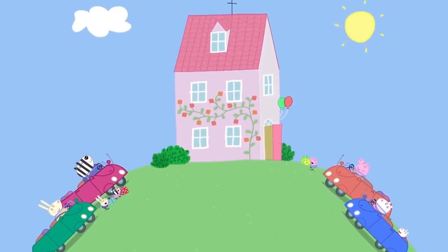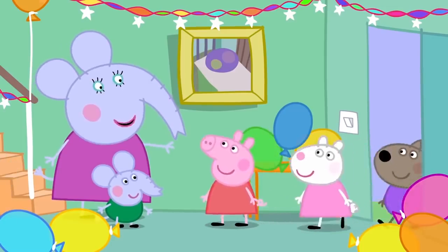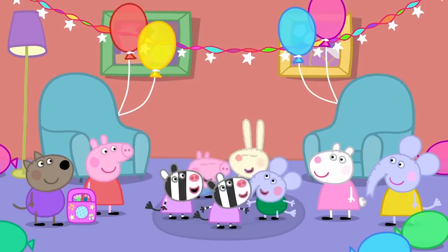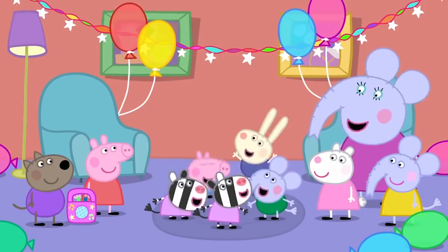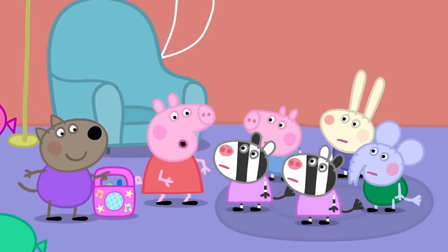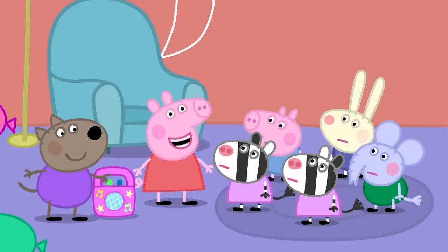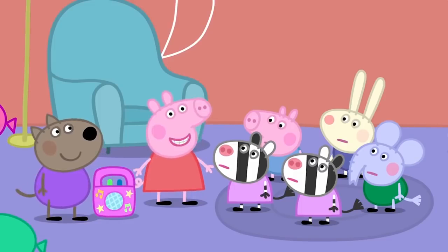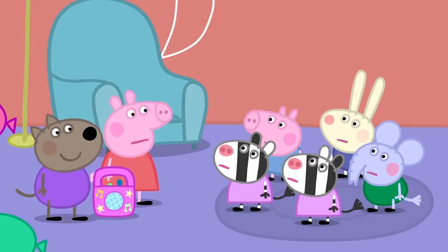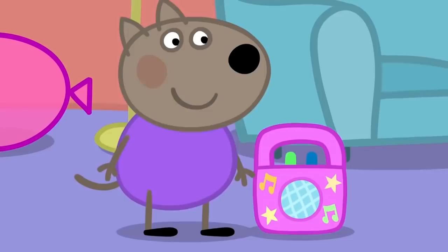Everyone is here for Edmund Elephant's party. Oh, the helpers are here. Hello, Mrs. Elephant. Let's get this party started. Who wants to play musical statues? Yay! This is what you do. Dance when the music is playing, and when it stops, freeze like a statue. Ready, steady, go! Head, shoulders, knees and toes. Just dance already.